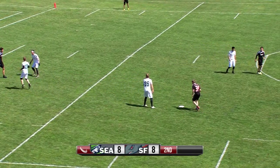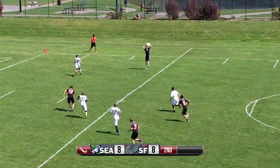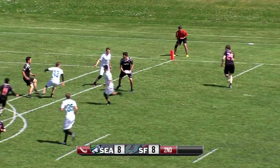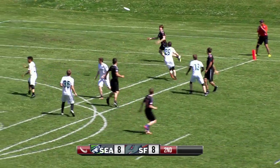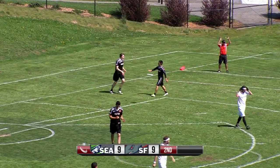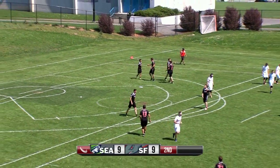Boucher's going to settle things down. He's calling for what he wants. San Francisco going to spread end zone offense. Boucher swings wide to Taylor. Oh, the other side. A little bobble there, but he flips it over the top. That was almost a no-look for the score. Wow. Taylor.